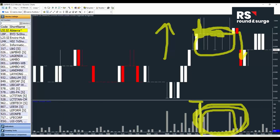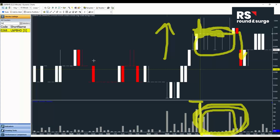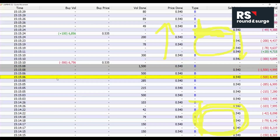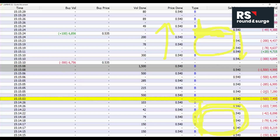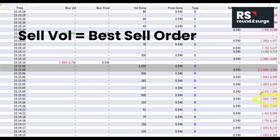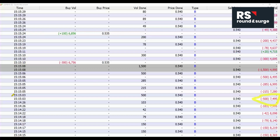Let's say, for example, starting on 315, which is somewhere here. What we can see from here, starting from 315 at this point, is that the sell volume is about 7,000 plus. We can see at 3 seconds there's one transaction, 5 seconds one transaction, 6 seconds one transaction, 8 seconds another transaction, then 10, 11, 19, 23, 24, 26, and then 29.